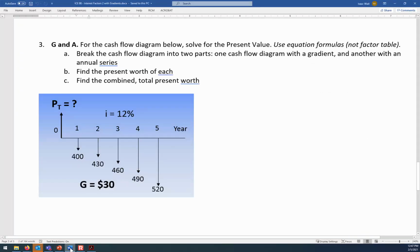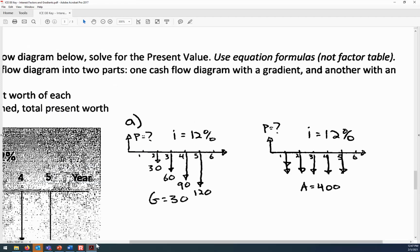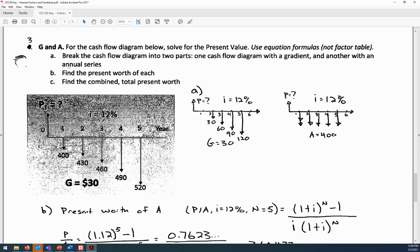All right, so what we're trying to do is find the present value of this gradient. My suggestion is the easiest way to see the steps you need to do is to write the 2 separate cash flow diagrams. One is a gradient diagram where G is 30, and you see the first evidence of it in year 2. And then the annual series cash flow diagram where A is 400 is each year from 1 through 5. Find the present worth of each of them individually using the equation method.